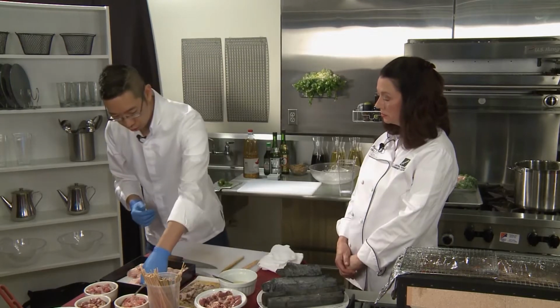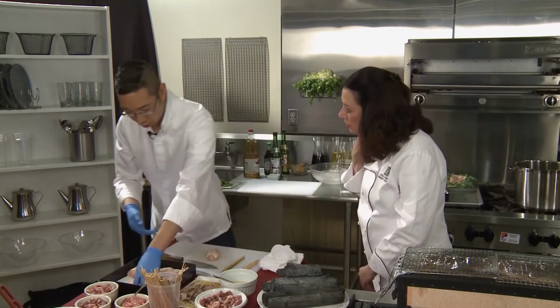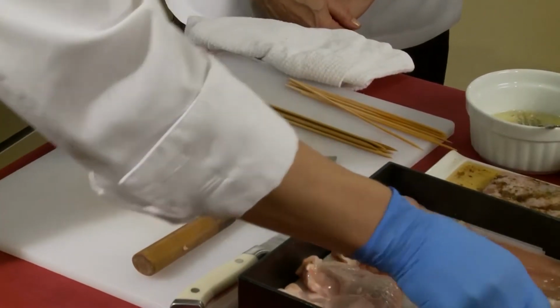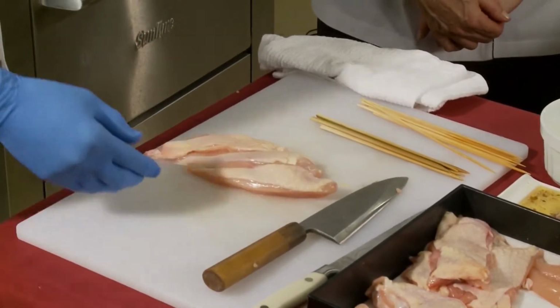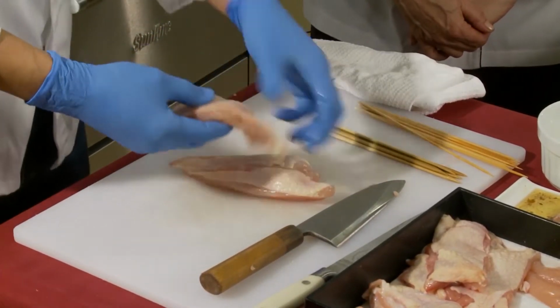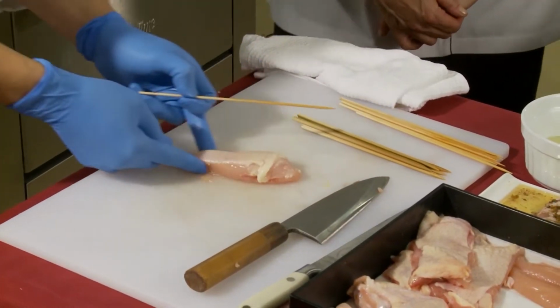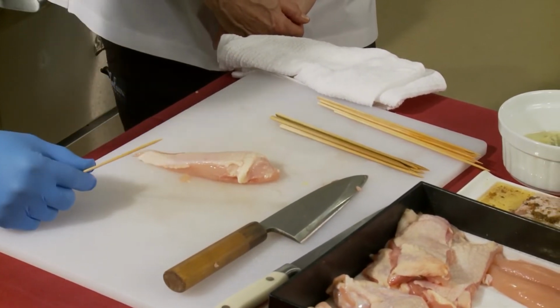So for the chicken breast, as you see, this is actually one breast that I cut into three pretty evenly sized pieces, so I can get a good yield out of it. But also, the shape that I've cut it, you can see this triangular shape. The point is going to go onto the grill where there's the least amount of heat, because it'll cook the fastest.